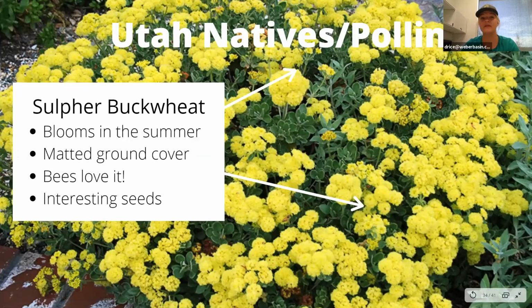So we're going to talk about Utah natives and pollinators in the same few slides. And the reason why I've lumped the Utah natives and the pollinator plants together is because Utah has more native bees than any other state in the union. So we have more native bees that we really need to be thinking about. And as you know, our communities are expanding, we're taking over natural habitat.